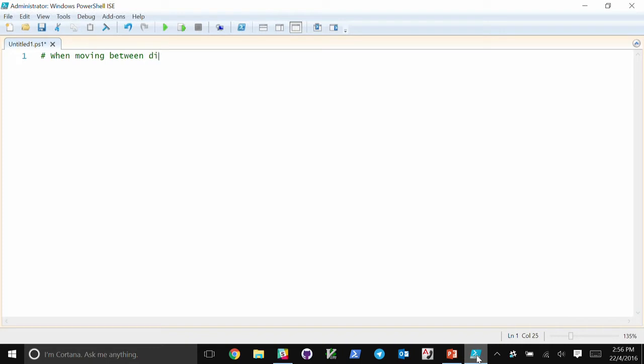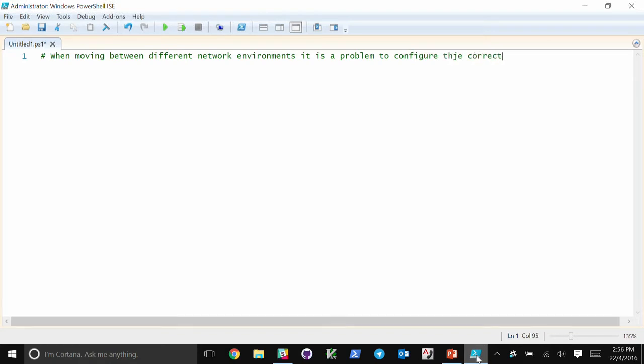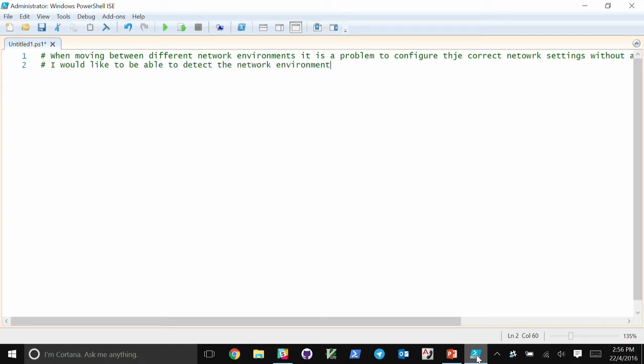When moving between different network environments, it is a problem to configure correct settings without DHCP available. I'd like to detect the network environment and configure the correct settings on my system.